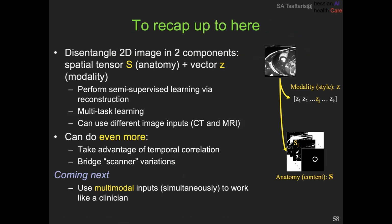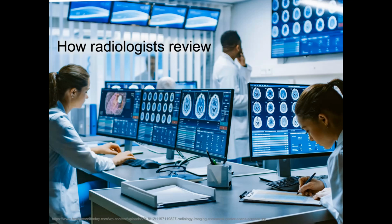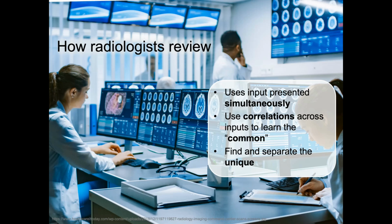What I want to tell you about next is even harder, and it's trying to emulate how radiologists view. If you look at them, they have very big screens in front of them, and what they do is load the different images from the different scans within the same scan protocol, and they look at the images represented simultaneously. They look for correlations across the different images to see what they have in common, and then they try to find and separate what is unique and different between each image.